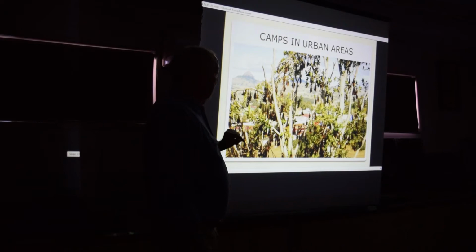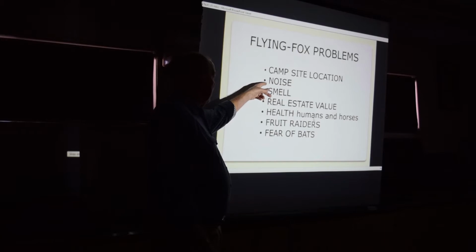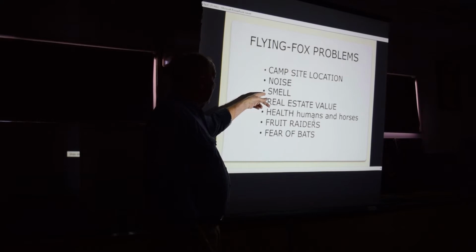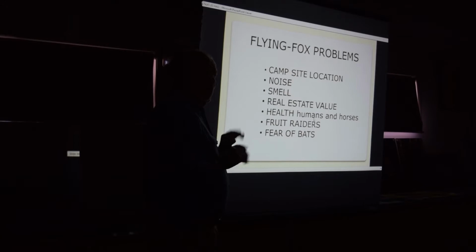And so the problems that arise, whereabouts, like sometimes they'll be near a school or a hospital or something, or in people's backyards. The noise they can make, they certainly make a lot of noise. Smell, they've got a distinctive smell, but if you ever smell the billy goat, the flying fox is nowhere near the smell of goats or say a pig farm. People worry about their real estate. If they're trying to sell and open the back door and it's a flying fox colony, you're going to wipe out a lot of potential buyers.